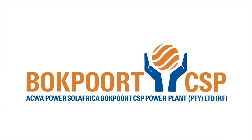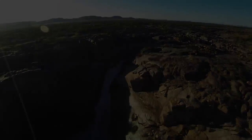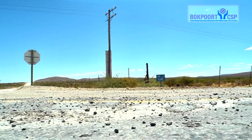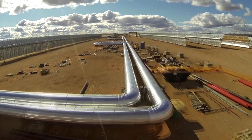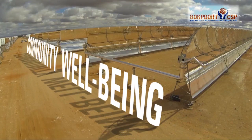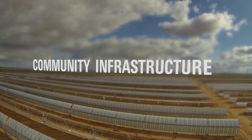Bokpoort CSP project is an independent power project developed as part of South Africa's renewable IPP program. It is currently in the final stages of completion and about to be commissioned. Through consultation with the local municipality's core pillars, the project company has channeled the advanced funds towards improving community well-being, education, talent, and community infrastructure.